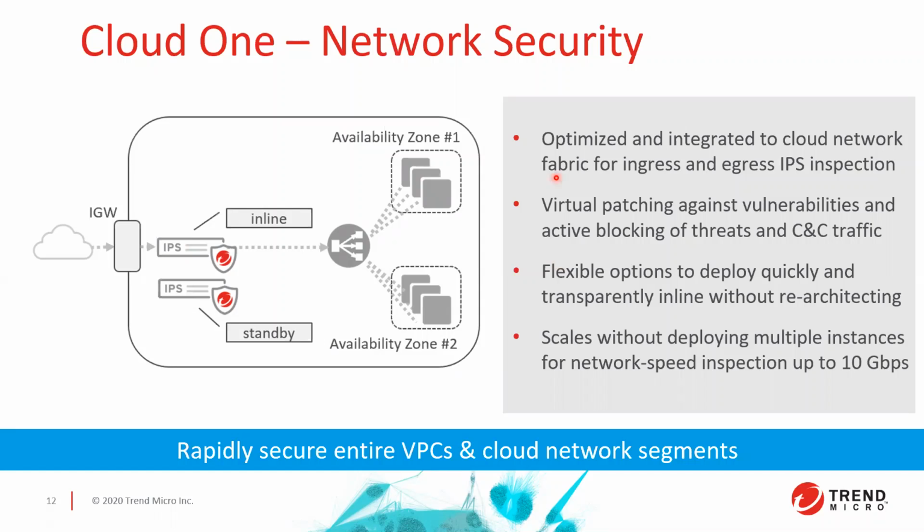It depends on the service right now in AWS, which is Transit Gateway, and we leverage this Transit Gateway to offer protection for all your availability zones by one single deployment of the IPS, which is up to 10 gig of inspection. This is really a very great number. So 10 gig of inspection for all your availability zones. You do not really need to put an IPS on each availability zone. With the usage of the Transit Gateway service from AWS, you can secure your whole environment with one single deployment.